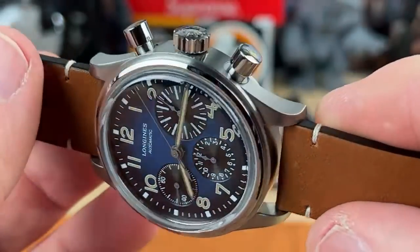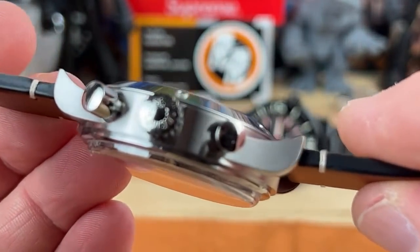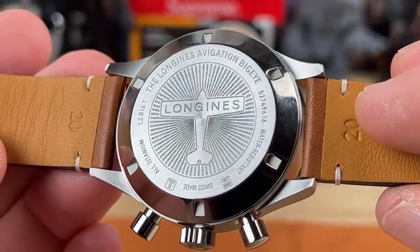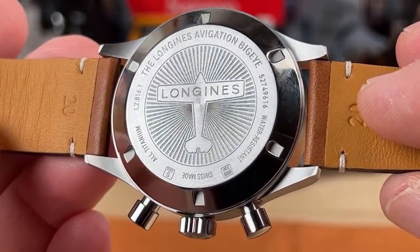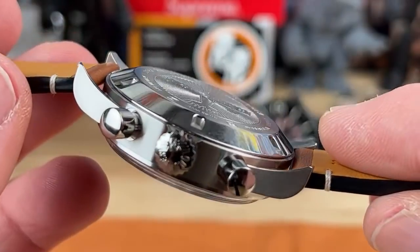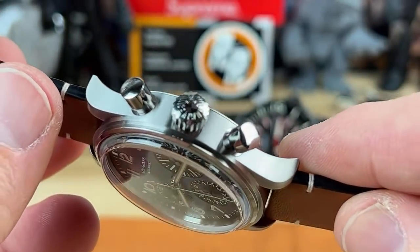Yeah, the finishing on it is nice. I like the way the lugs come out. They're almost like hawk beaks. Nice case back. I know a lot of people would like to have seen a display case back because the movements are actually really sweet. I might actually pull the case back off this one just to show it.